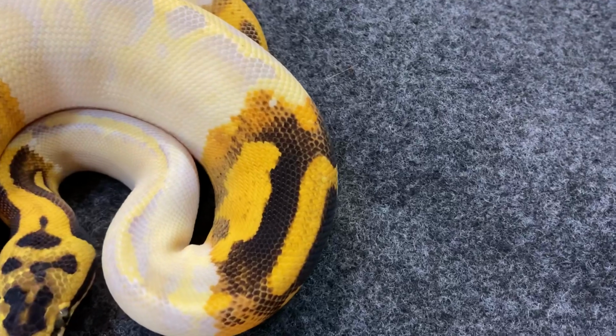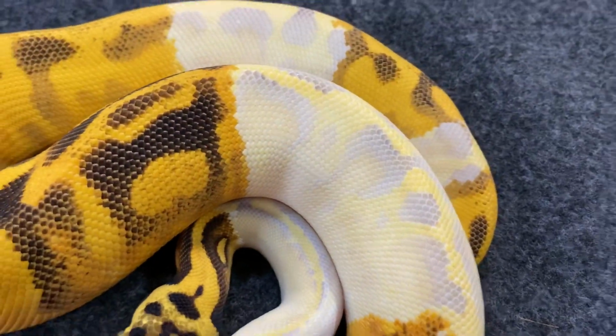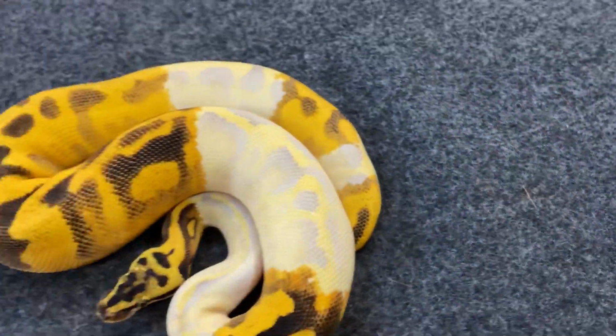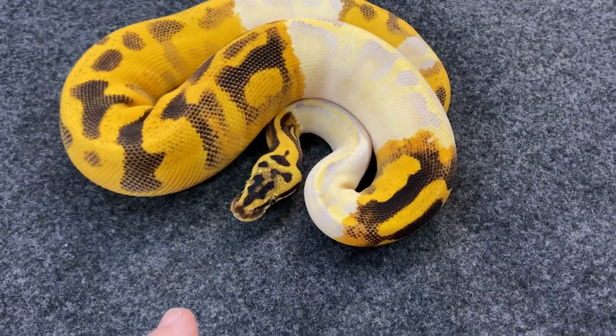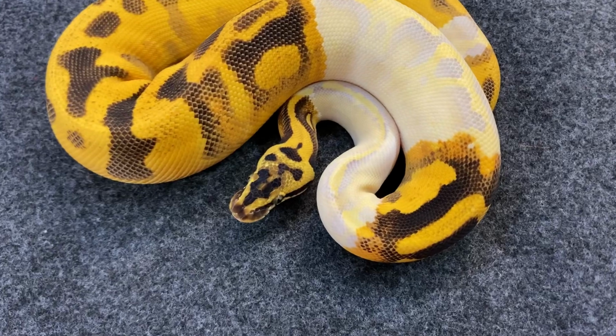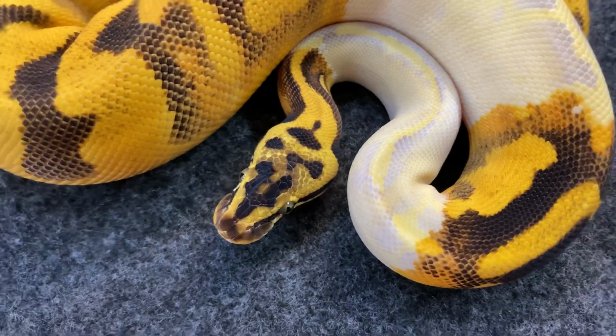That is definitely like a pied saddle going on there. There's one going on there, and then there's, you won't see too good, but there's another one back here. So she's got pied influence, definitely the pastel leopard, Enchi yellow belly head stamp stuff going on, almost a mini head stamp right there, but super, super dark.